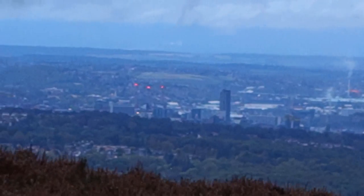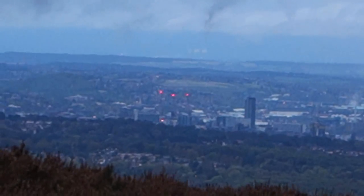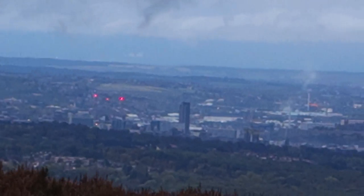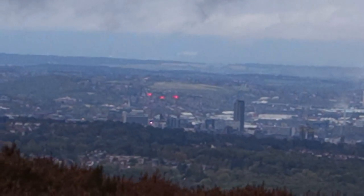That's the town centre. Those red lights are on top of cranes where they're doing some new building work. So yeah, hopefully we'll get some better views when it clears. Might be tomorrow, that.